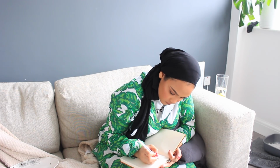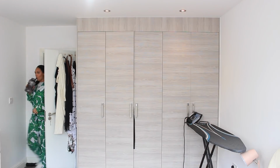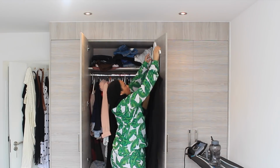But this notebook in particular I bought from Amazon because I ran out of papers in my last notebook. It's a bullet notebook. Have you guys heard of a bullet notebook before? I never knew it was a thing until I saw a friend use it. It's literally dots all over it, and you can make graphs, you can write notes. But yeah, so I get all my thoughts on paper, and then I shimmy my way back to my bedroom and pick out today's outfit.